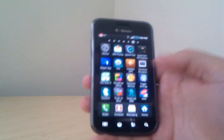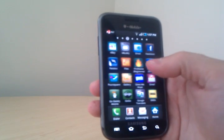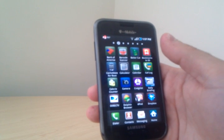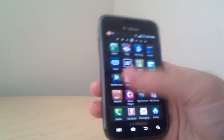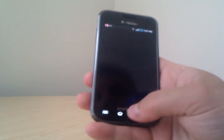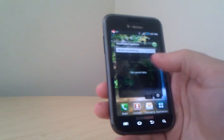Like I was talking about in the review, the app drawer does look very iPhone-ish. If you look at the icons, you could basically mistake this for an iPhone if you didn't know better. I actually had a few people ask me, hey, is that the new iPhone? No, it's not. But it's actually not a bad interface. It's very fast because of the Hummingbird processor, which is cool. Contacts are basically the same. The dialer is skinned very well, and TouchWiz is very intuitive.